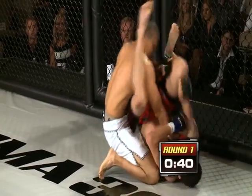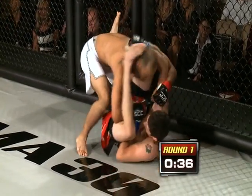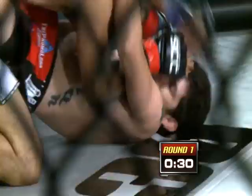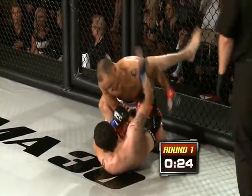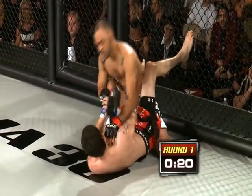Patterson, again, a great job of getting top position, but has done relatively little with it thus far. Jones doing a great job of controlling from underneath. You can see the elbows coming across there. Those can certainly cut up an opponent. See the legs high, that wiry frame of Jones very high. He's going to be threatening with arm bars and triangle chokes.